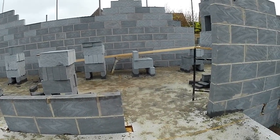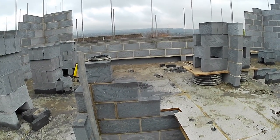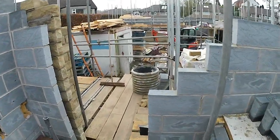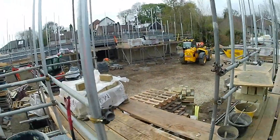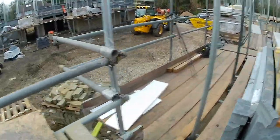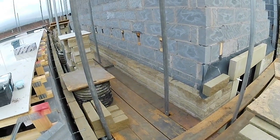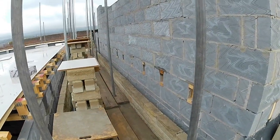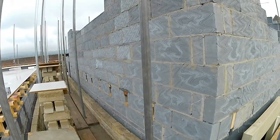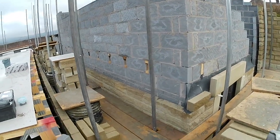We'll just concentrate on stone. And tomorrow we'll be able to just bob in here, do a bit more on block work. Get it up. How many courses is it? 1, 2, 3, 4, 5, 6, 7. 7 to start with. Get it running.